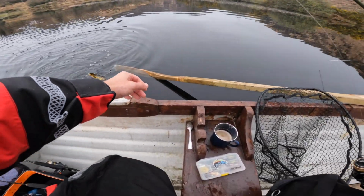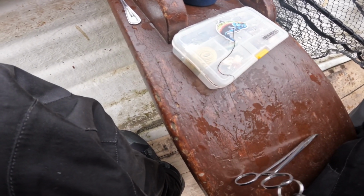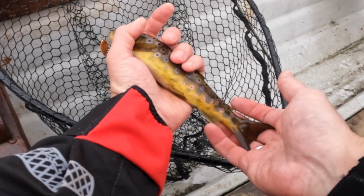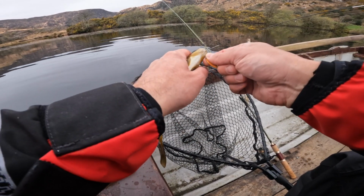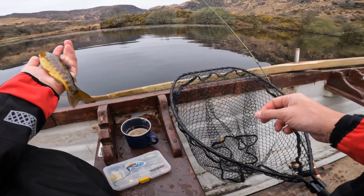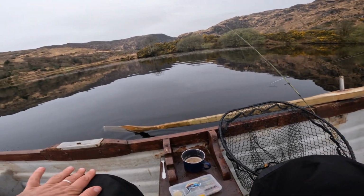Jeez, that's a bigger fish. And the colors. I mean, that fish is golden. Look at that fish. It's golden. Look at its belly. I hope you guys can see the colors and stuff. And the single barbless is just so cool. Just let it out. Yes!